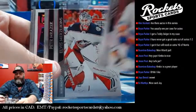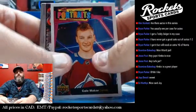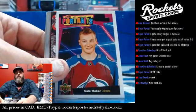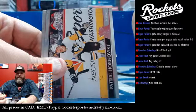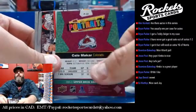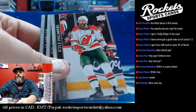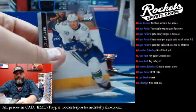There's a Merzlikins, big rookie from last year. UD Portraits, the biggest rookie from last year. There's the Cale Makar. Pretty nice looking card. I do like the portraits. I love the back. We talked about how they look like Saved by the Bell. Pretty cool looking. Kyle Palmieri. A lot of third jerseys, a lot of retro jersey cards in this. Pretty neat.